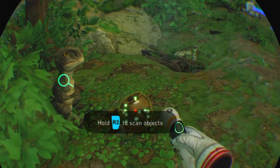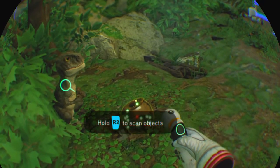For the scanning methods, you have to hit all the green dots and avoid the red.